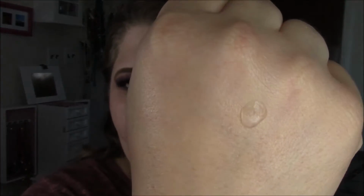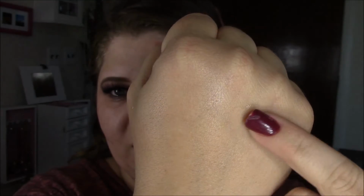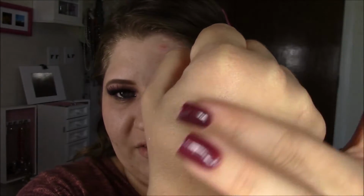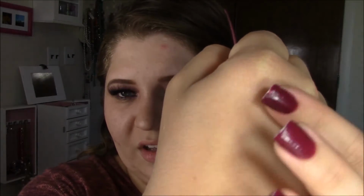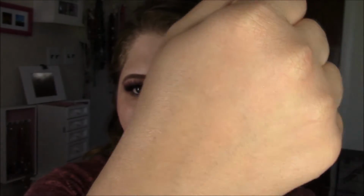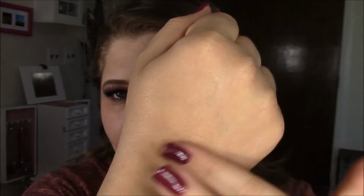I'll show you the texture of it. So this is the Maybelline Baby Skin Pore Eraser, and it's a really silicone material, or a texture, and it goes in and completely fills up your pores and just sits in them, so it gives your face this totally poreless looking appearance.